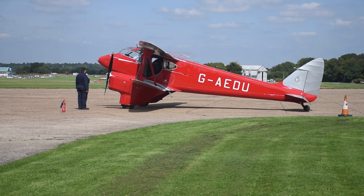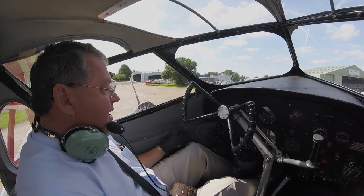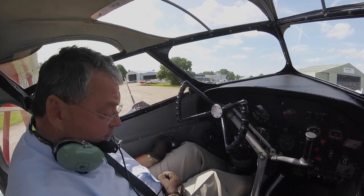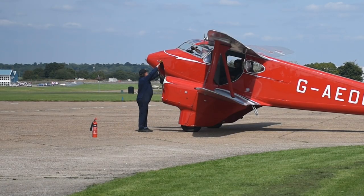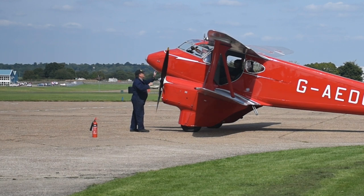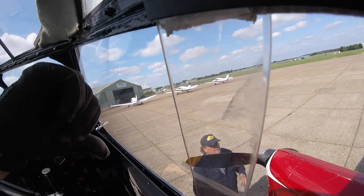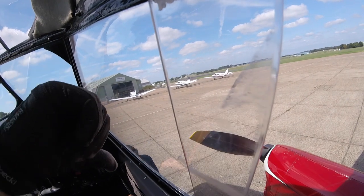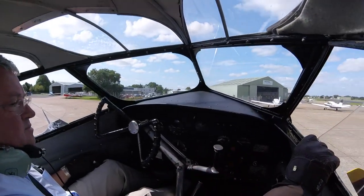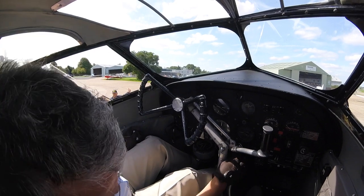With the passengers aboard, the ground crew need to flood the carburetors with fuel and prime each cylinder on each engine by pulling through the propeller. Alright, okay, the fuel's on, brakes are on, mags are off. Off and closed.